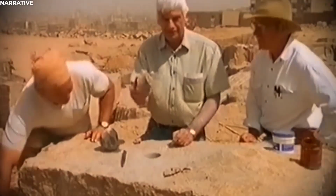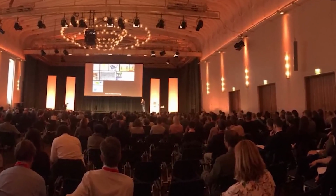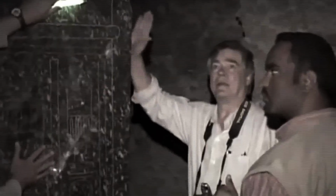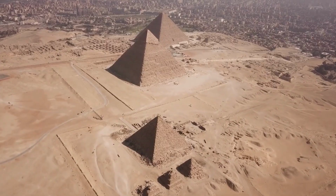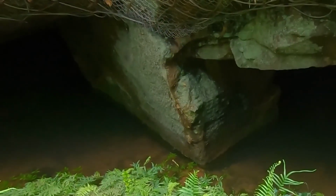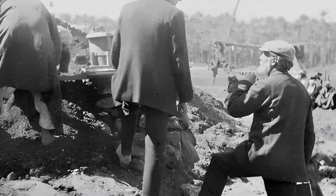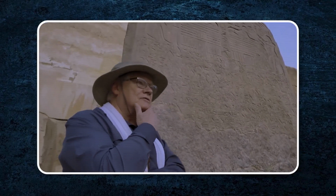These surfaces had remained preserved for thousands of years, and now, for the first time, they were being examined at a microscopic level that earlier researchers simply did not have access to. The expectation was straightforward. If the conventional explanation was correct, the microscopic evidence should reveal traces consistent with quartz, sand, and copper, the materials traditionally proposed for cutting granite. Instead, the analysis produced a result that demanded attention.